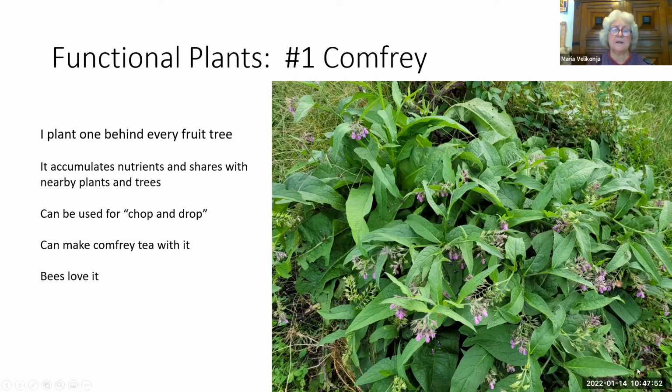Another way to propagate it, if you have a big plant, is to cut up the roots of the plant and then cut the roots into 1 or 2 inch sections. And that's very easily planted even in winter. In fact, you could probably order them now from a supplier and get comfrey, certainly by spring, to plant in the ground by root cutting.